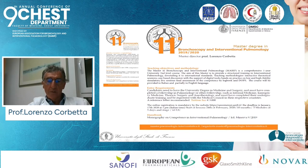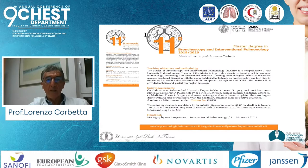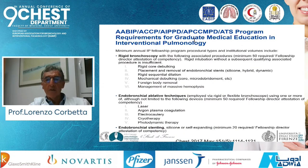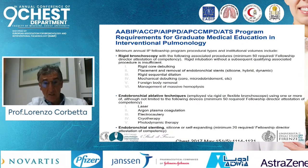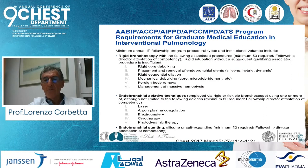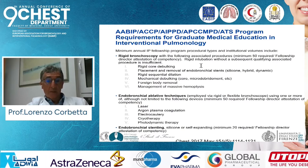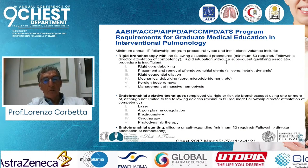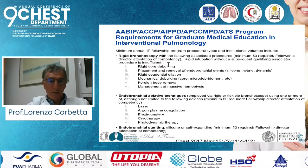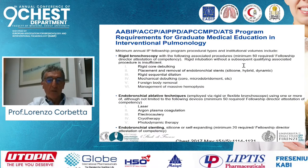There is a standard proposed by this document of many international societies, and for rigid bronchoscopy it requires quantitative and qualitative assessment of competence. For rigid bronchoscopy, a minimum of 50 procedures are required in the fellowship. And rigid intubation without a subsequent qualifying associated procedure is insufficient. So we also need some qualitative examination after this course of 50 procedures.